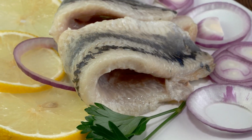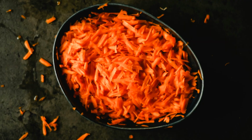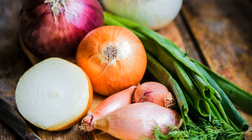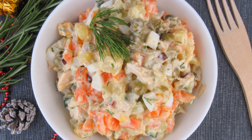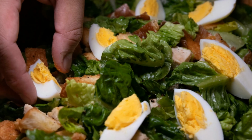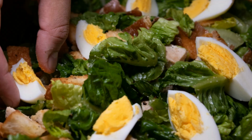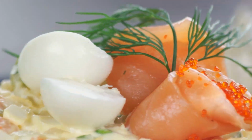Salted herring forms the savory base, layered with soft boiled potatoes and sweet carrots. Boiled beets create the signature purple top, while onions add a sharp bite. Mayonnaise binds everything together, adding richness and moisture. Sometimes finely grated hard-boiled eggs are included for extra texture. Each ingredient plays a distinct role, creating a harmonious whole.